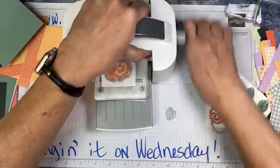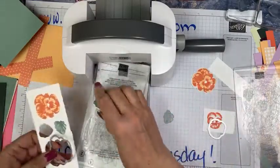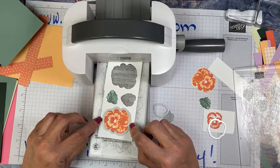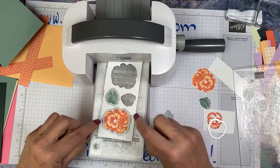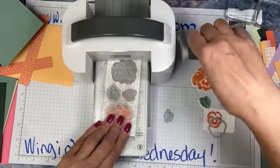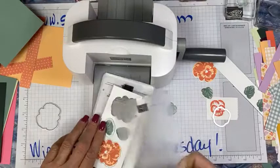Okay, here we go. Stay in place for me. There's one and one pansy, one leaf. Turn this around. Put this down. They're pretty forgiving. You do have a little bit of a white line around your design. Here we go. There, okay. I'm just gonna put this on, hold it down, and crank that baby through. There we go. Mighty mini, mighty mini.